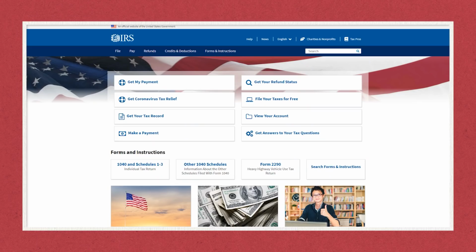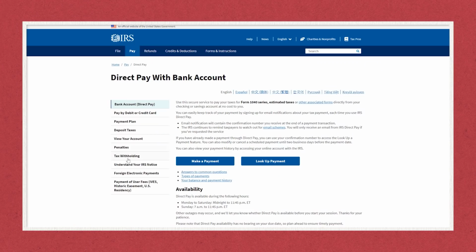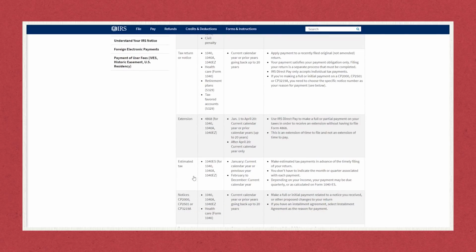You're all set. To submit your payment, head on over to the official IRS website, irs.gov, and on the Pay tab, select Bank Account Direct Pay. From here, if you're even the slightest bit skeptical about trusting a stranger on the internet who's saying you don't have to file Form 4868 if you use this method, go ahead and click on Types of Payments and then scroll down to where it says Extension. Note that it clearly states, use IRS Direct Pay to make a full or partial payment on your taxes in order to receive an extension without having to file Form 4868.